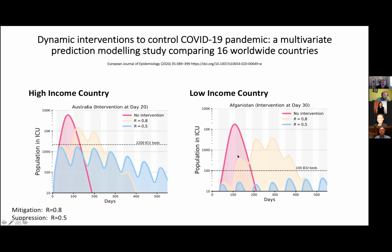And the reason is because they took the ages of the population into account. Countries that have a majority young population will probably require fewer ICU beds than a developed country that has an older population, which means a sicker population also, unfortunately. Remember that one of the drivers for more morbidity and mortality is age. So if you have a country with a younger population, your ICU bed requirements are going to be a little bit less, and the impact of the pandemic will be a little bit less.